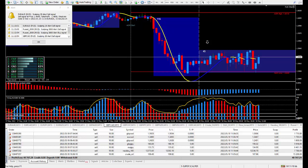Today's date is May the 18th and I am using my brand new Super Scalper trading system. This is the Super Scalper on top, and when you combine that with the TZ magic indicator, it's very powerful. And more often than not, you're going to get a bunch of pips and ticks, depending on, of course, what you're trading.